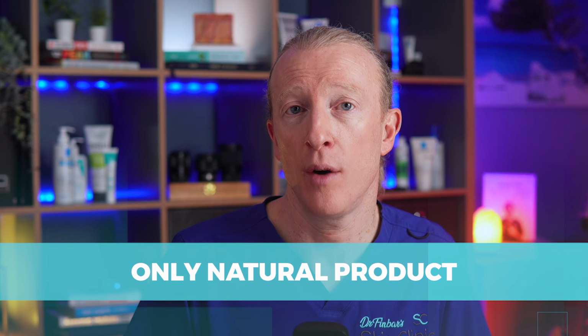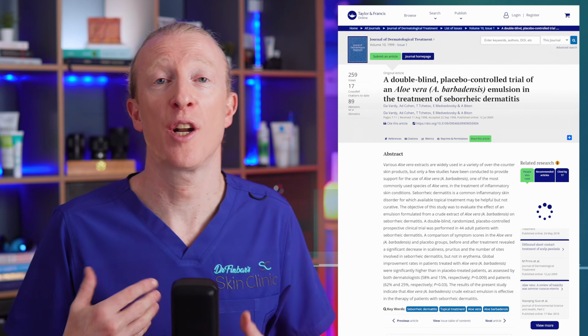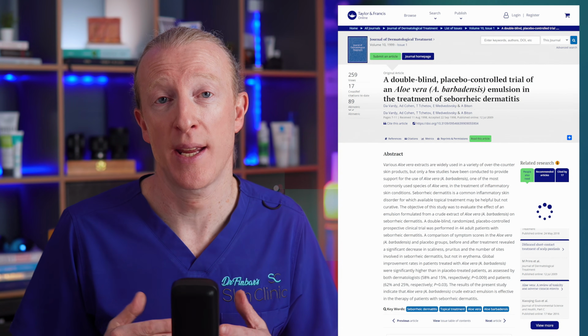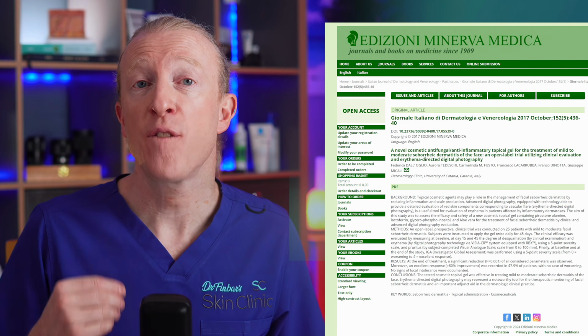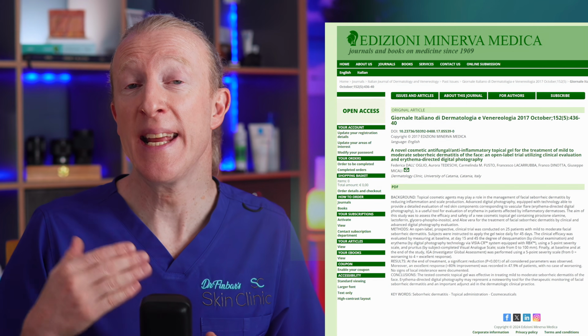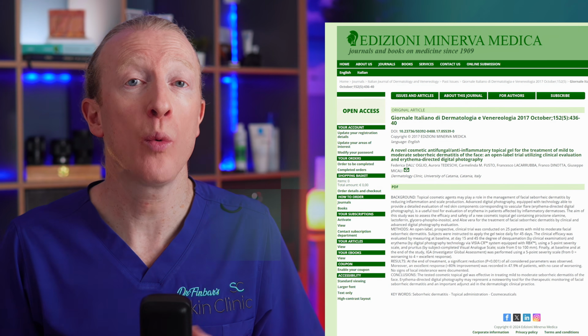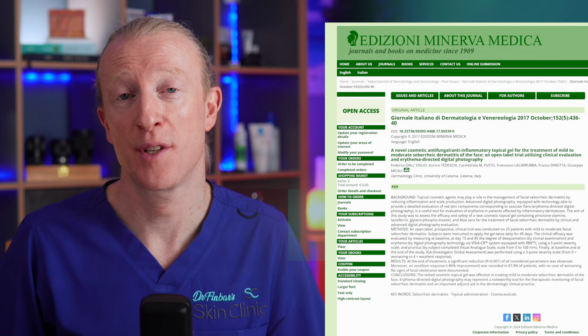I've had a look, and the only natural product I found some evidence for helping seborrheic dermatitis is aloe vera. The gel inside aloe vera can feel very cool and soothing on the skin, and it has anti-inflammatory properties. Studies like this one published in the Journal of Dermatology show that aloe vera significantly reduces itching and scaliness in seborrheic dermatitis. And another study, which focused on seborrheic dermatitis of the face, found that treatment with aloe vera gel resulted in an 80% improvement in symptoms in almost half of all participants, and no worsening of symptoms was reported. I'll link to those studies below for those of you who are interested in the research behind these treatments.